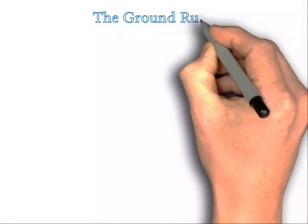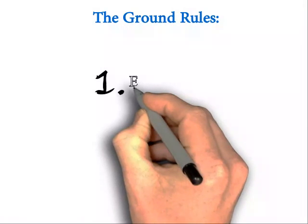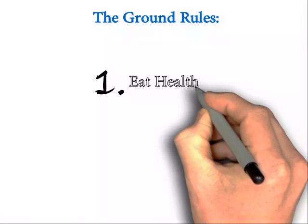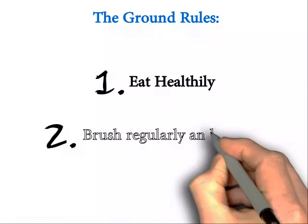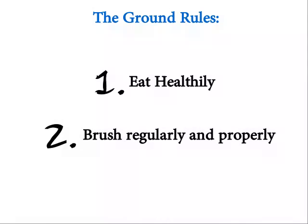Let's start with the ground rules. Number 1, eat healthily. Tooth decay and cavities are caused by millions of bacteria in your mouth, which feed on the sugars and carbs left behind. Eating healthily will reduce the overall amount of harmful bacteria in your mouth. Number 2, brush properly and regularly. By brushing properly and regularly, you will take away the sugars and carbs that cause bacteria, which again will help to keep your teeth and gums clean and healthy.